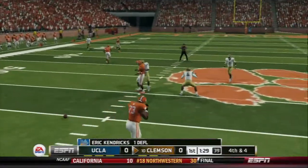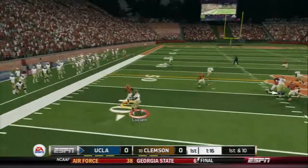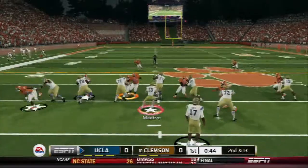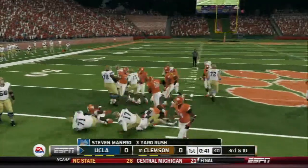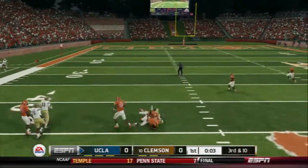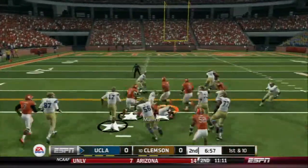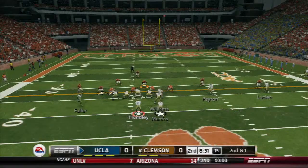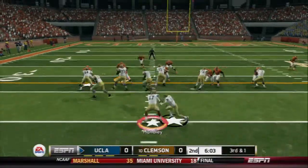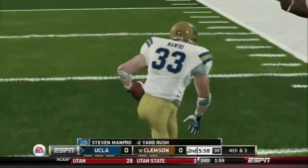Quick throw to the back, it's incomplete. Big yard. Takes it up the middle for a nice one. Fires out to his wideout. Tackle at the 43-yard line. And he's taken down. He's taken down. They'll work the left side. He's gobbled up in the backfield.